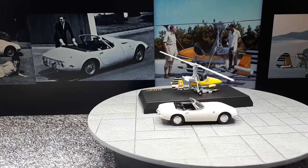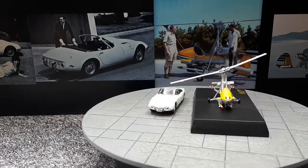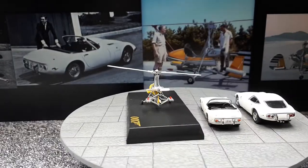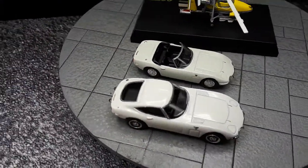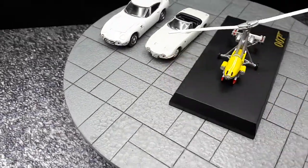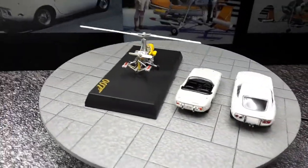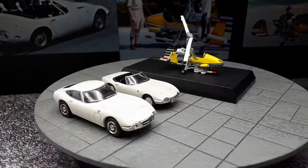So I do have a Kyosho 1/64 scale version of the regular road-going 2000GT, and they only came in coupe form. So you'll see the white is different. This is a much brighter white, that's yellowed, but it is possible this may have sat in someone's window for a while, so that might be why it's a little discolored. Or just different production times, and that's the white paint they had at the time, Kyosho.